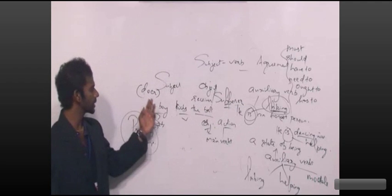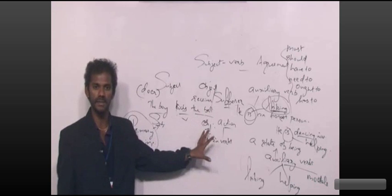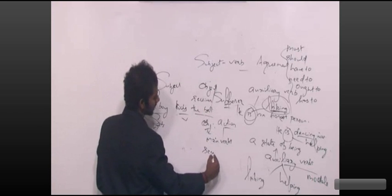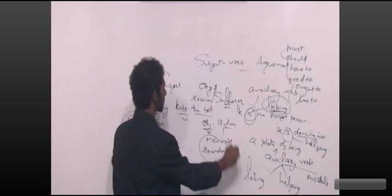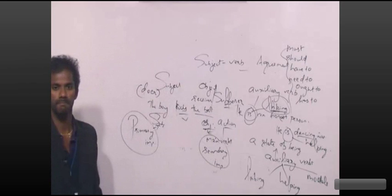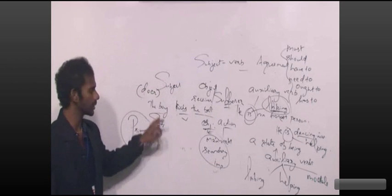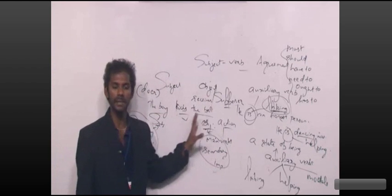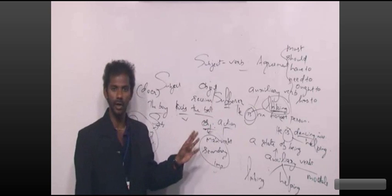The ball receives the action. So the doer is called the subject, whereas the receiver or the sufferer of an action is termed as the object. Clear? That means the noun or pronoun given secondary importance in a sentence is termed as the object. The noun or pronoun given primary importance, or the doer, is called the subject. The noun or pronoun given secondary importance, or the receiver, is termed as the object. Got it? So that's about a subject, verb and object.